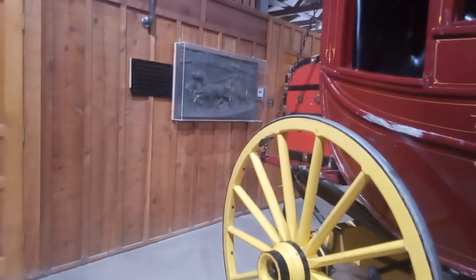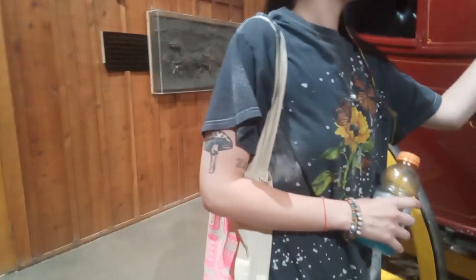Which one is okay to sit in? So this one you can go inside. Do you want to go in there? And I can take a picture or video of you? Yeah. Okay, be very careful. There you are. All right, say hi.